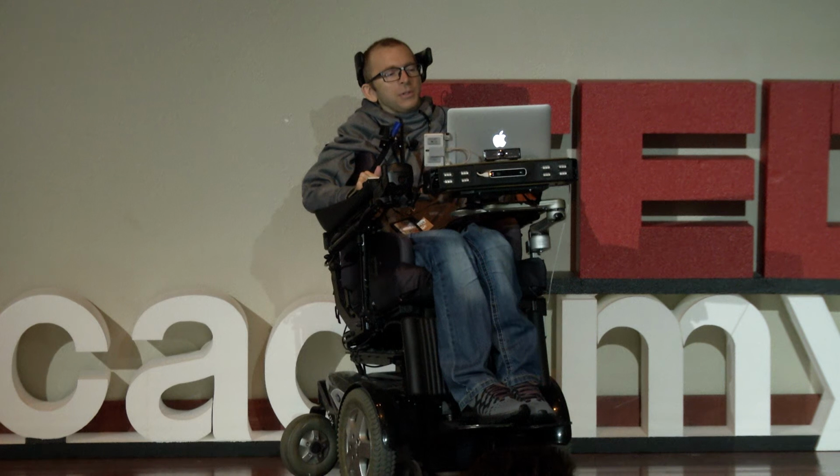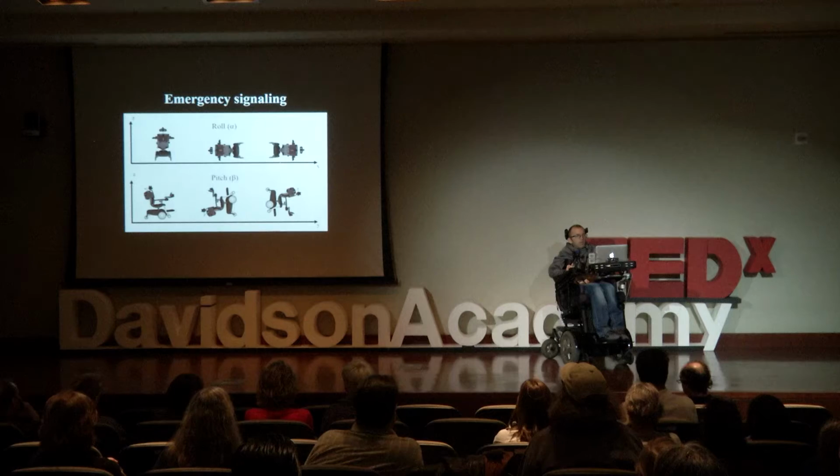Okay, so the emergency signaling algorithm uses real-time data from the accelerometer to check whether the iChair is still upright. And if it ever tips over or falls back, which has happened to me before, the lights will flash blue and will play an alarm, something like this.